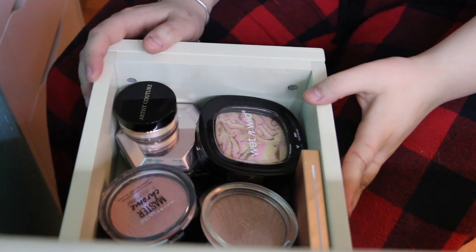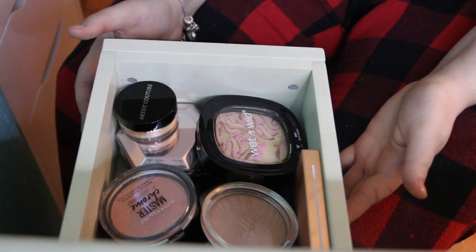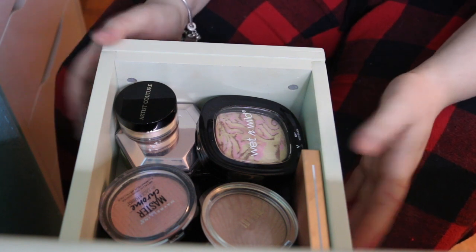Okay guys, so next we are going to tackle my highlighter drawer. The reason I'm sitting in front of it like this is because I need to be able to see the viewfinder so that I can tell if I'm in frame or not. If you hear my dogs in the background, I'm so sorry. They're being idiots right now.